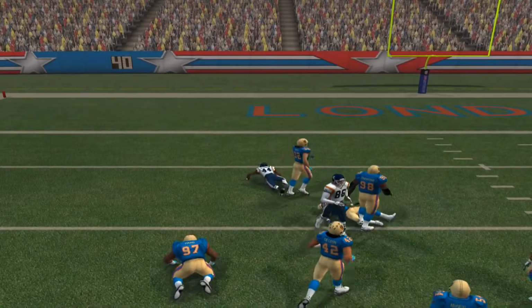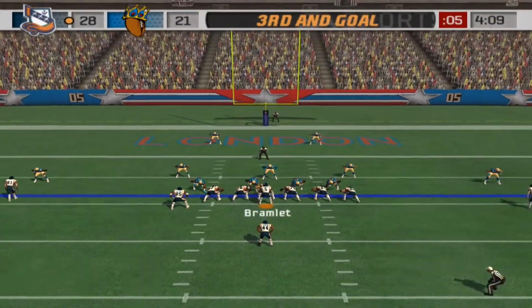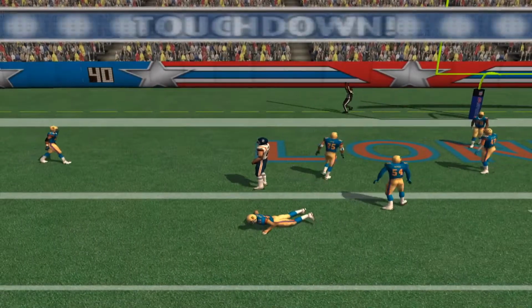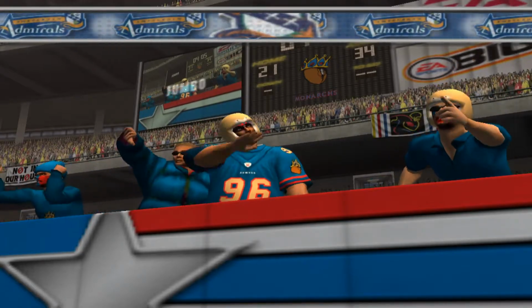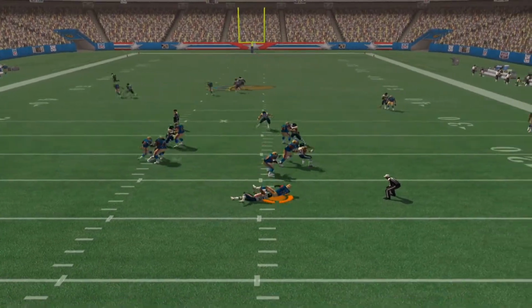Number 20 pulls him down at the 9-yard line. The move to change the game so far, and that's a big reason why they're ahead at the moment. Stepping up, throwing, makes the catch. Touchdown, Admirals. The rookie tight end makes a fabulous play. You know, he's got some raw talent when it comes to... Pressure.